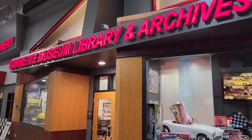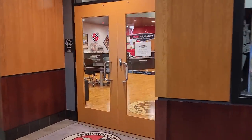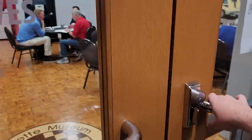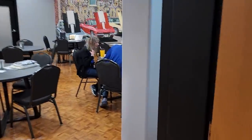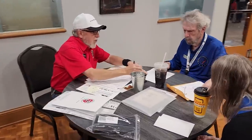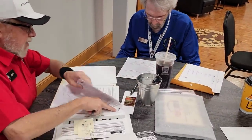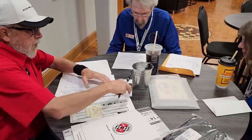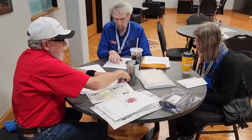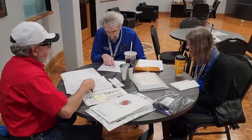I'm outside the National Corvette Museum's library and archives office here. And inside, John and Annie are meeting with Stacy. This is where they do their delivery paperwork. Stacy's doing the delivery today. Name, address, phone number, make sure all that is correct. Paperwork, plaque, all being given today. Convertible. It's becoming more and more real for John and Annie as they sign paperwork today.